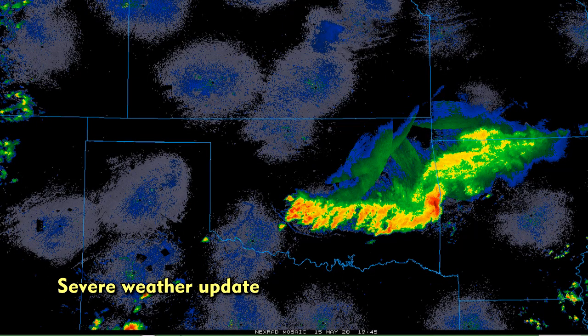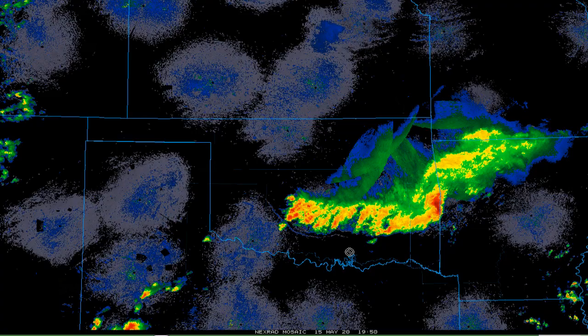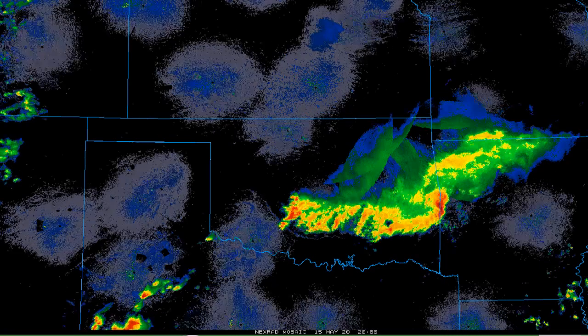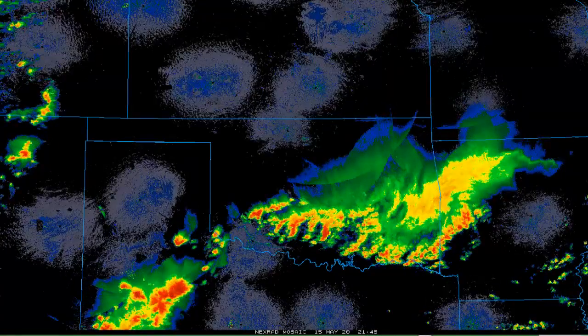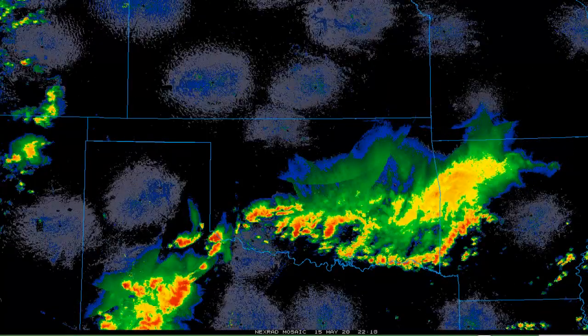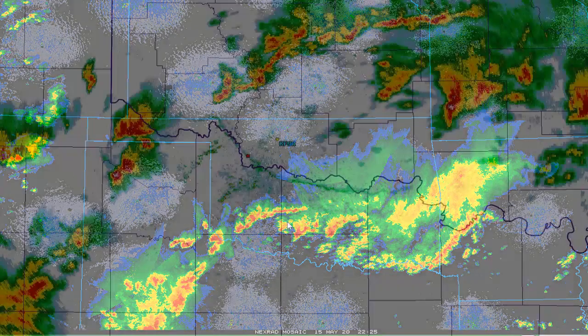Here's a quick update to see how things have changed since we put together that production earlier this afternoon. You can see that boundary there from about Paul's Valley out to Clinton, and watch how quickly it surges southwest. Just over the span of 1 or 2 hours, it's already cleared Lawton and it's already past Frederick. And then on the last frame, we see it there about to cross the Red River towards Vernon and around Burk Burnett, which is north of Wichita Falls.